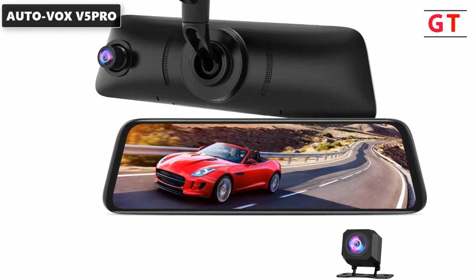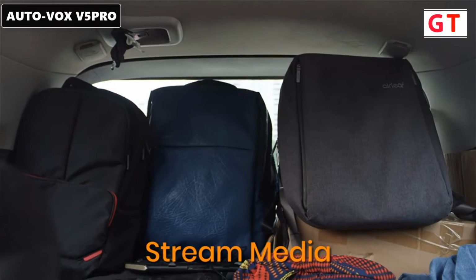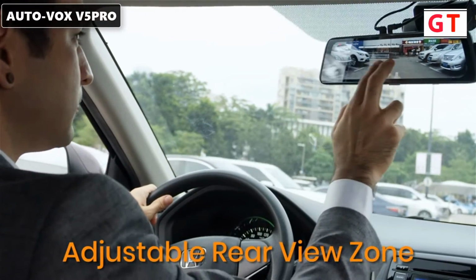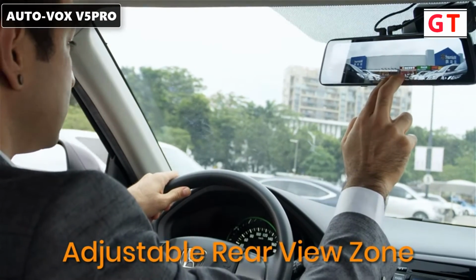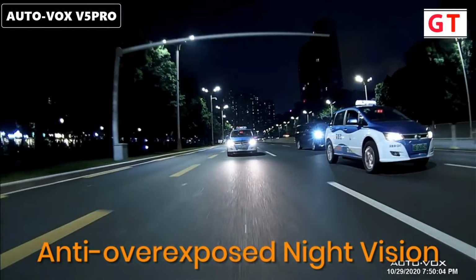No glare, crystal image. V5 Pro utilizes the full laminated screen to ensure a crystal image without glare even under the intense sunlight. The IMX307 sensor helped to restrain the high beam lights to avoid the dazzling situation. A good performance for driving safety at day and night.